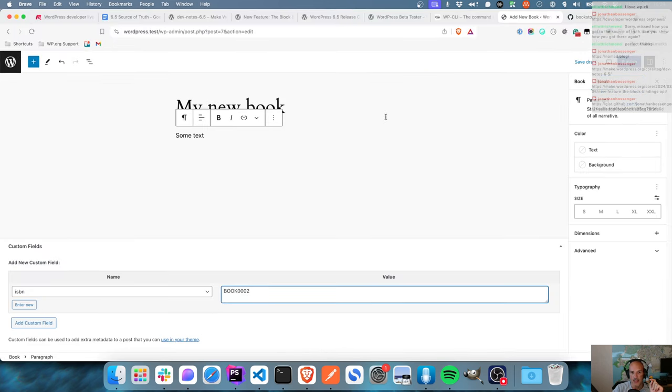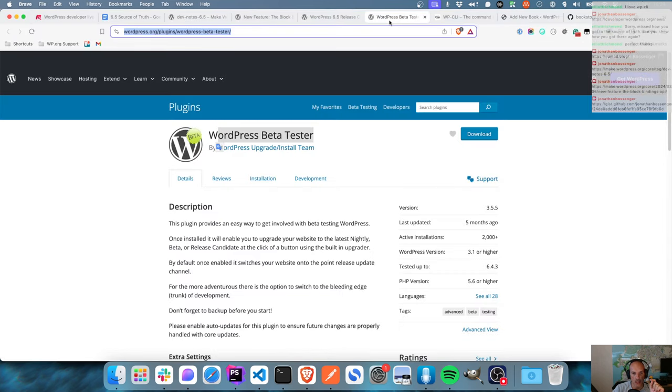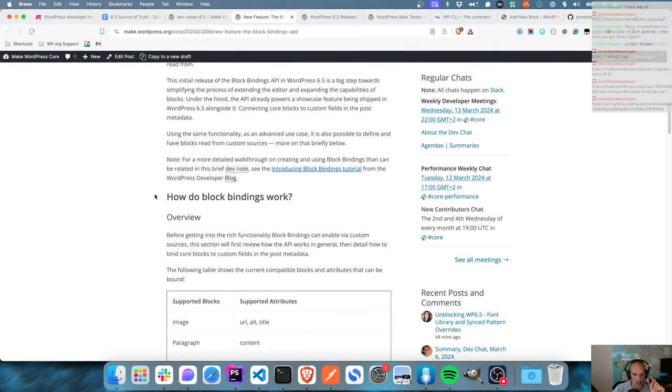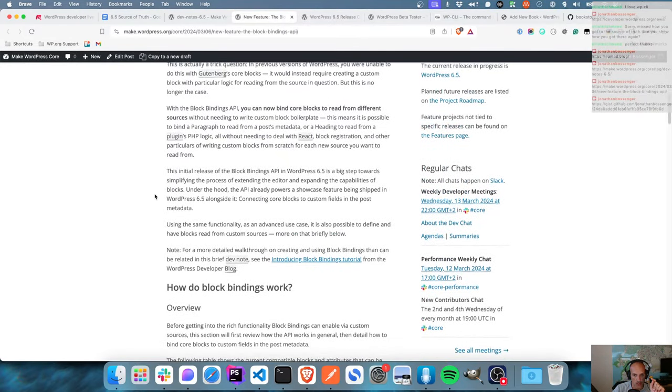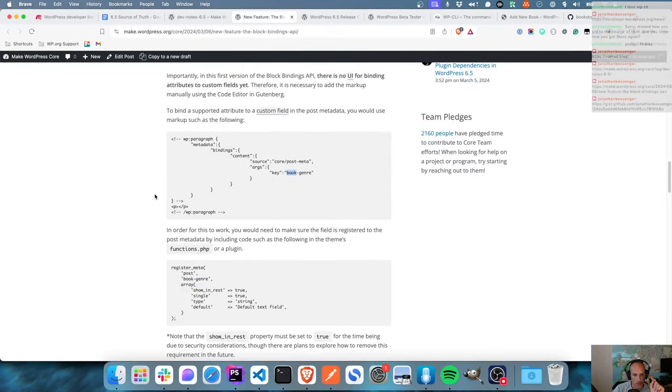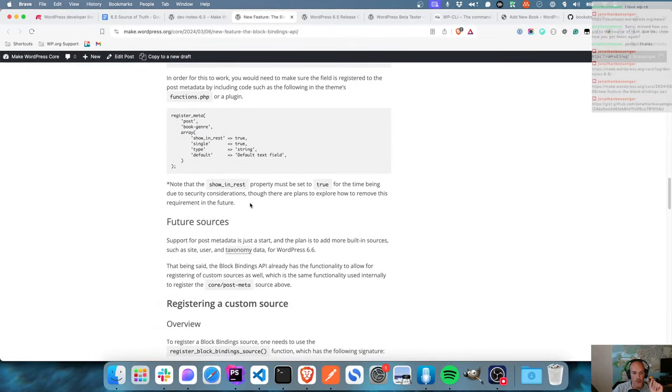And the reason I did that is because in the dev note, it very specifically says that, I'm going to find it here for you. Note that the show in REST property must be set to true for the time being due to security considerations. So in other words, when you register the meta, it needs to be show in REST true, probably because they're accessing this information via the REST API.